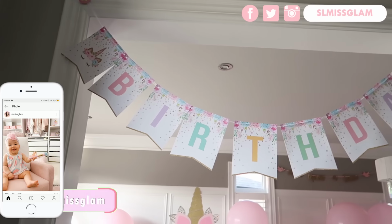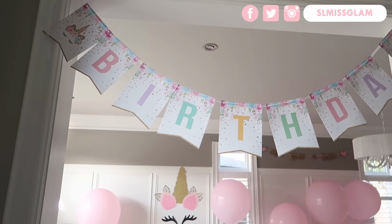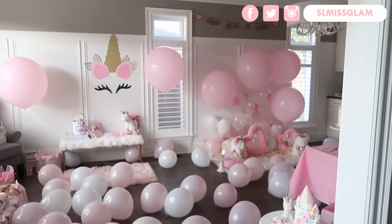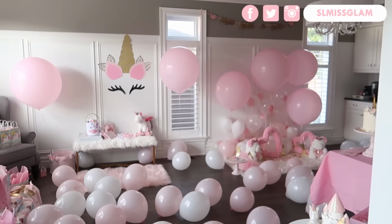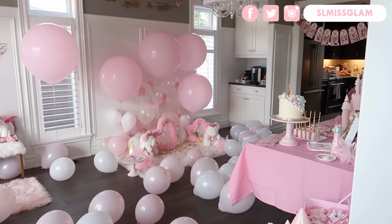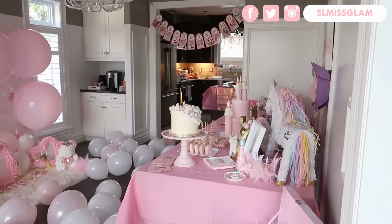So we actually put up this banner yesterday, which I think looks really cute. I just got this off Amazon. It says birthday, and it's all in the unicorn colors. And of course, clearly we can tell what the theme is. So I did unicorn, fairy tale, princess, all combined into one birthday. Mostly unicorn though. They have unicorn outfits.